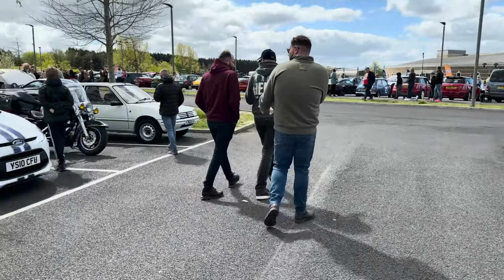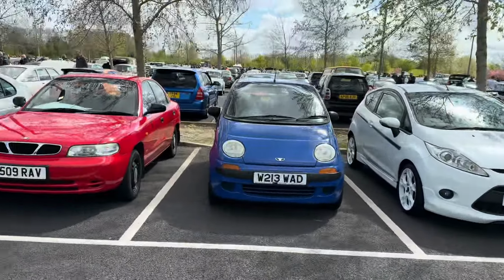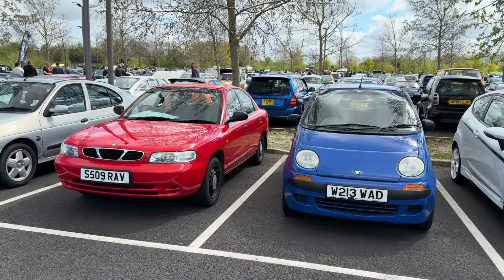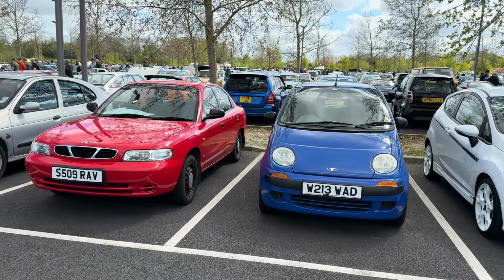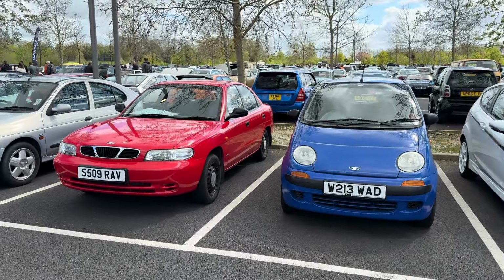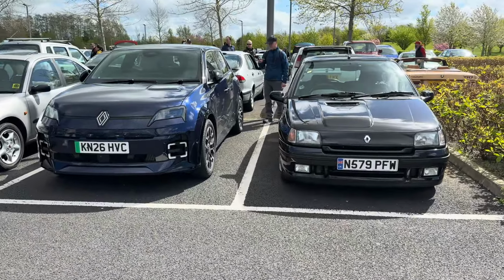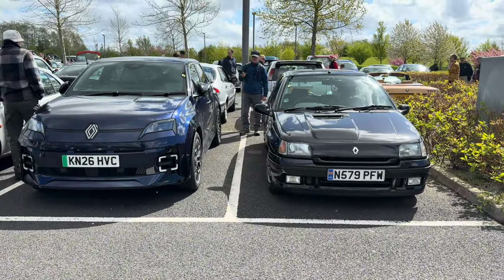Again, we love the variety. And then we have a Daewoo Nubira, original one, and a pre-facelift Matiz. Again, you don't see them every day either. That's a nice sight to see. A Renault 5 and a Renault Clio.